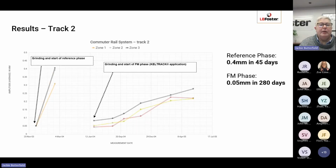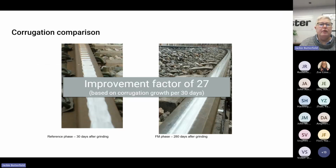And a similar pattern was shown on the second track as well, in terms of the growth of the corrugation. There was a slight difference between the two tracks because there are slight rail profile differences. The trains were going at different speeds and different accelerations through the curve. So not exactly the same behavior, but exactly the same pattern in terms of the halt of the growth.